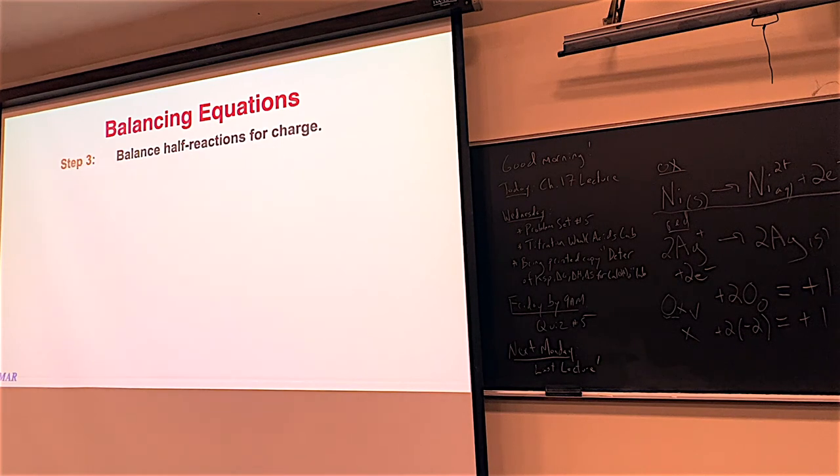Okay. For charge, this side has negative one and negative one, negative two, and oxygen and water are neutral, so we'll add two electrons to that side to make that happen. For the other one, we'll add one electron to the permanganate side. This is negative two, and permanganate's negative one, so the charge again is not balanced. We'll add an electron to that side to make both sides negative two.